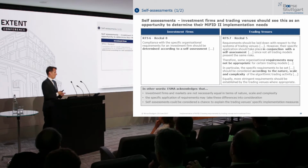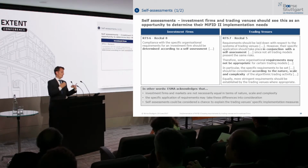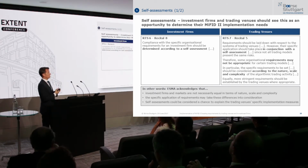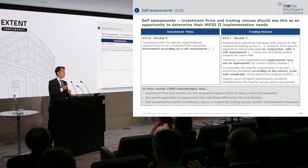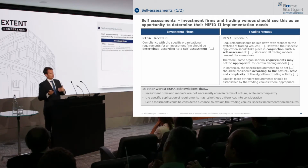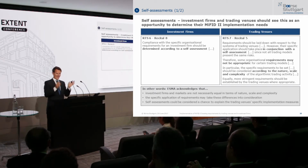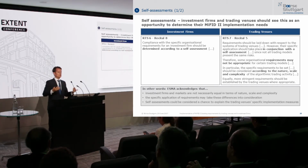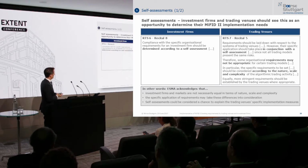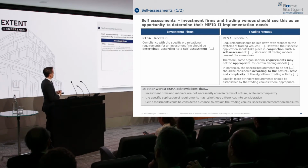Last topic for our MiFID 2 area is self-assessments. You may be wondering why I bring that up here. Self-assessment, as I said before, I think we should see as an opportunity to determine our MiFID 2 implementation needs. It's another way of explaining to the regulator what you are doing, right? Both investment firms and trading venues have the mention of self-assessment in their RTSs, and they need to do self-assessments annually. And in the recitals, it is said that compliance with the specific organizational requirements for an investment firm should be determined according to a self-assessment.